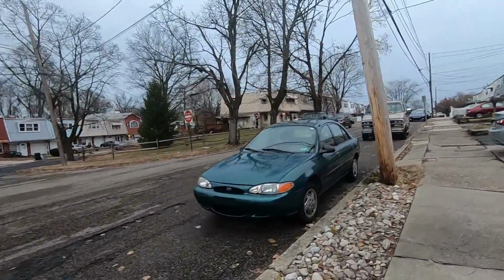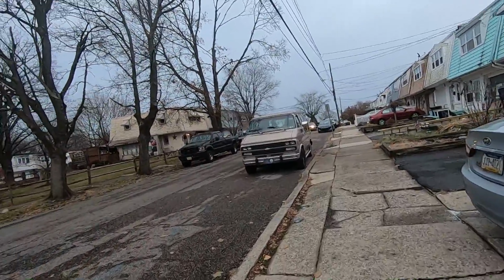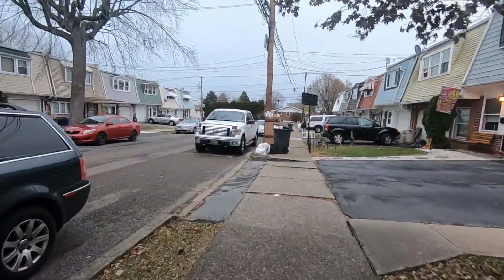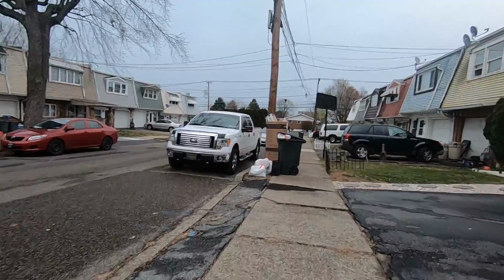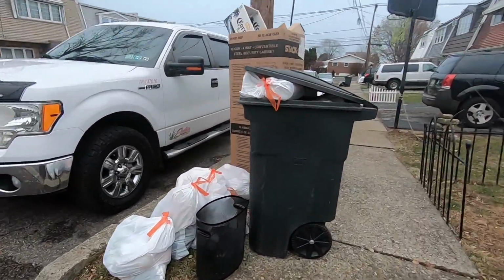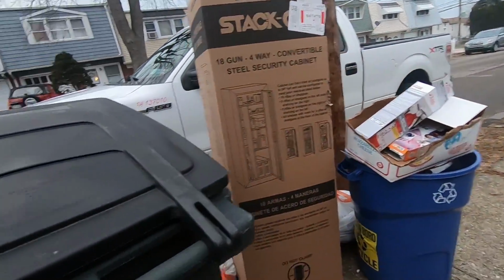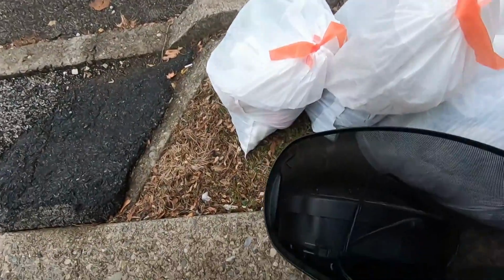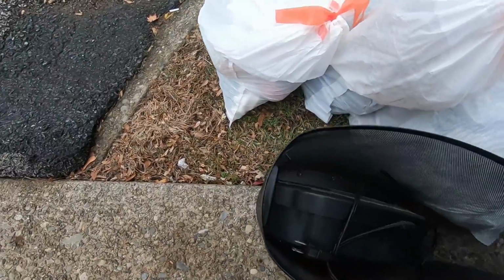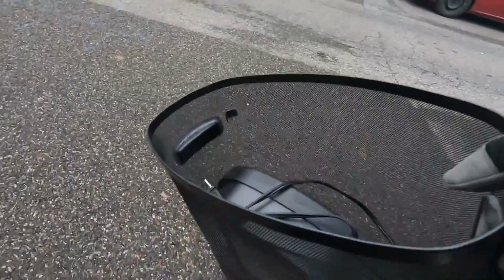I don't even know if grandfather clocks are big now, but hopefully someone else will come along and claim it. There is another pile all the way down there, so we're gonna check that pile out. Oh geez, someone's yelling. Is that a shredder? We're gonna take this shredder. I don't know if it works or not, but there's one way to find out.